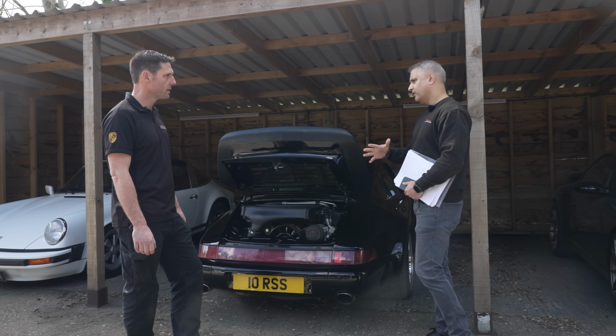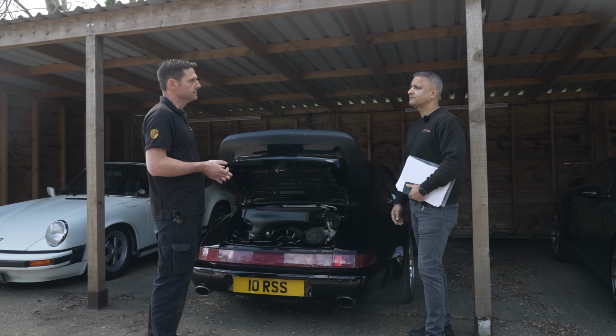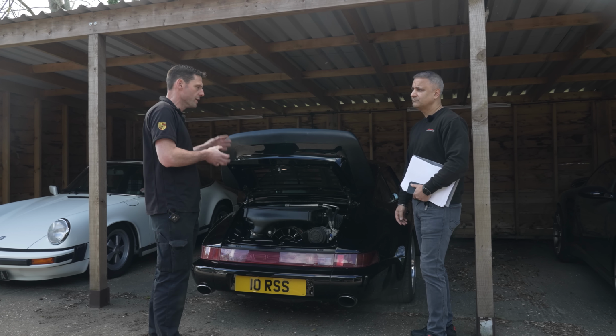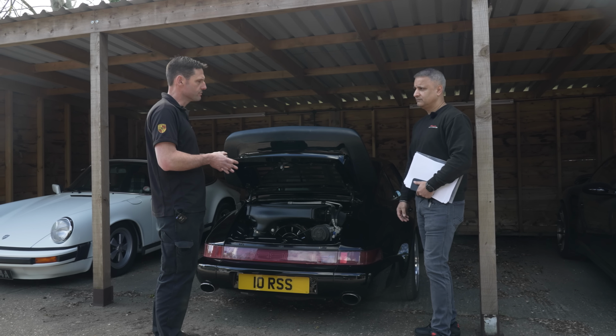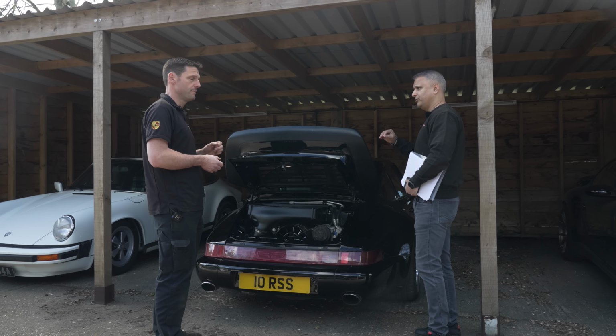And in terms of testing, what road testing have you done? So we've done probably around about 60 miles in it now. It's got running in oil in there. We use the running in oil exactly as it says, just the running in oil is different to the normal oil that you would put in.